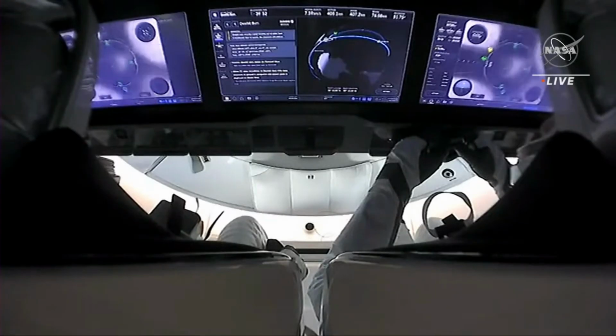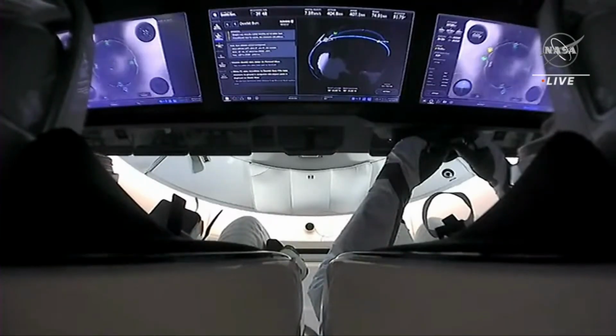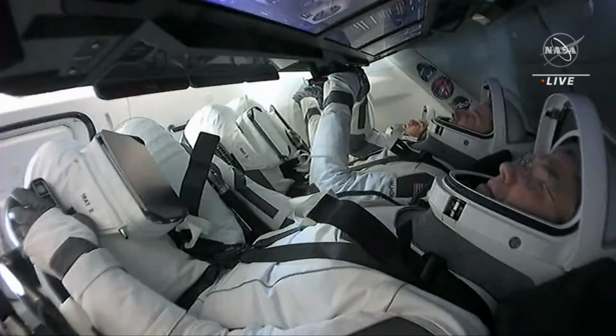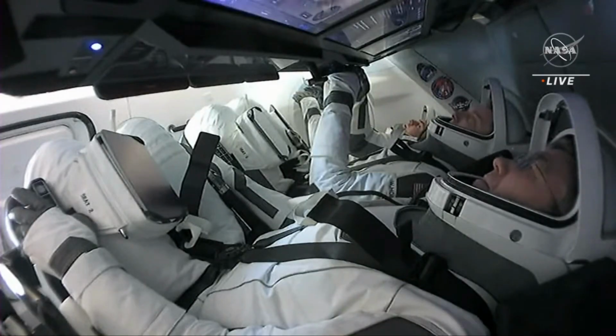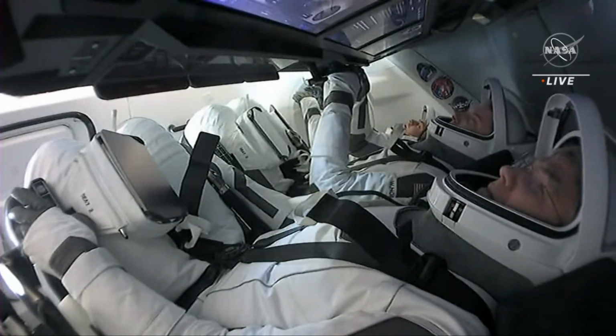They have about 25 minutes until they start experiencing some drag in the atmosphere, and that allows the Dragon spacecraft to do a couple of things. It allows them to close the nose cone, as you mentioned, and also slew the Dragon once again and get into the entry interface with the PICA tiles and the heat shield pointed in the right direction to take the loads of the friction of the atmosphere. Exactly.